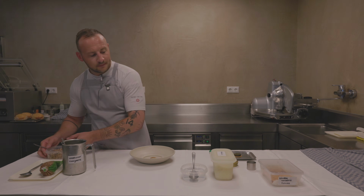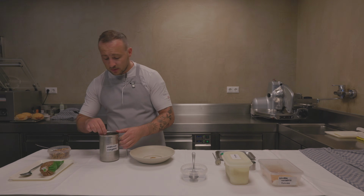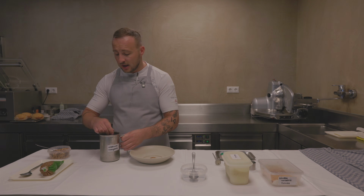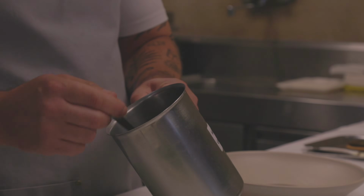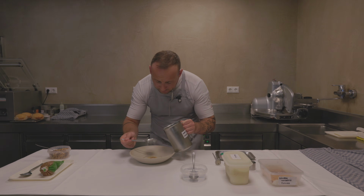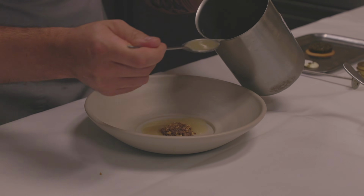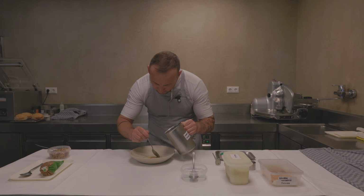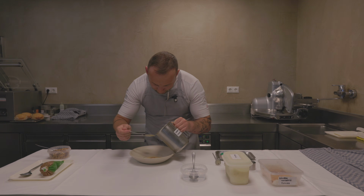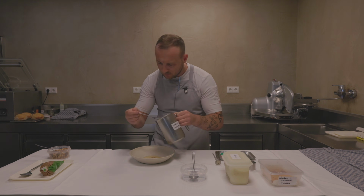So the crunch on top. Then we made hazelnut milk. We put the hazelnuts for 2 days in water, and then we pass it through a fine sieve. It's a little bit milky. We put it on the whole mirror of the plate. Like this.